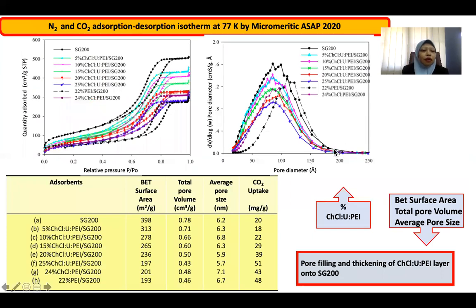So this is for nitrogen and carbon dioxide adsorption-desorption isotherm.